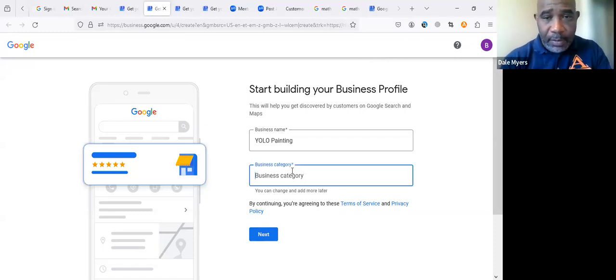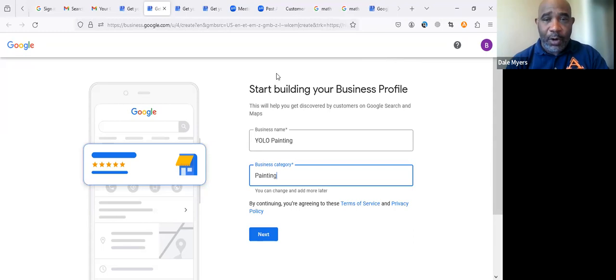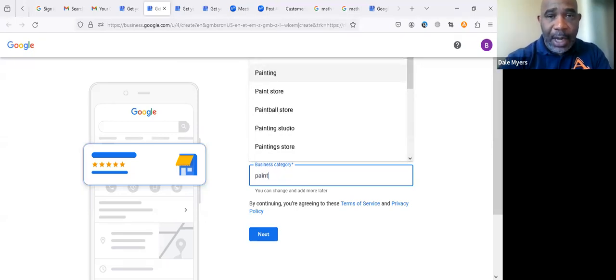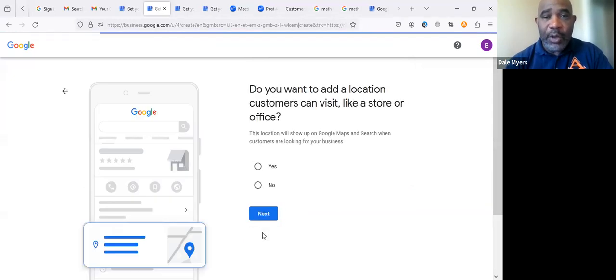Business category. So I'm typing P for painter, and that didn't come up with anything. So I'll just type painting, because that's what he does. This is the primary business category. If you were a lawyer, you would type in something else. It says divorce lawyer, medical lawyer. You would need to type in the one that's appropriate to you. But here, my client is a painter, so we're going to go with painting. We can actually be listed as part of more than one category, but this is our primary business category, and you can change that later on.